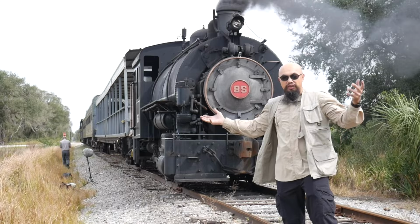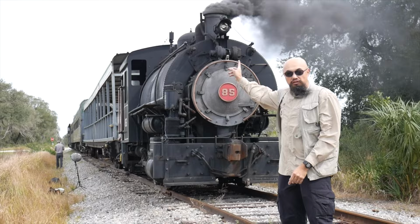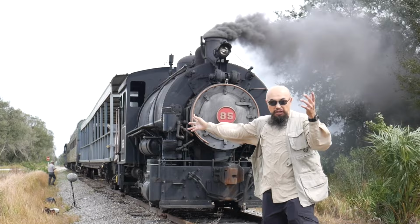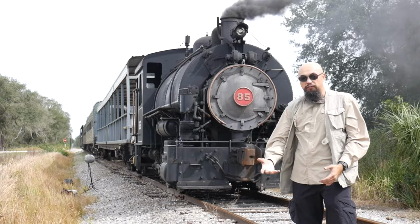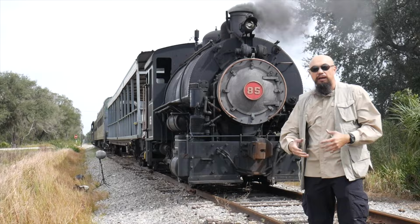So I have microphones on board, right by the smokestack, right by the pressure thingy. I have it in the cab where the engineers are. And I'll have it further down, the ambisonic point, to capture what it sounds like from a passenger's point of view. You're going to hear rattling, wind blowing the window, all that stuff to capture the entire experience.